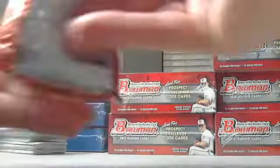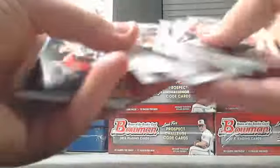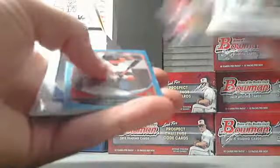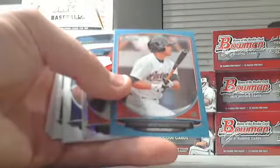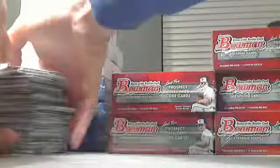Come on. See some color in here. Nope. Man. They made it so dang hard to pull color refractors in here. Chris Davis for the Orioles. Blue Rio Ruiz for the Astros. And a mini Matt Skull for the Nats. All right, that's box three. Moving on to box four shortly.